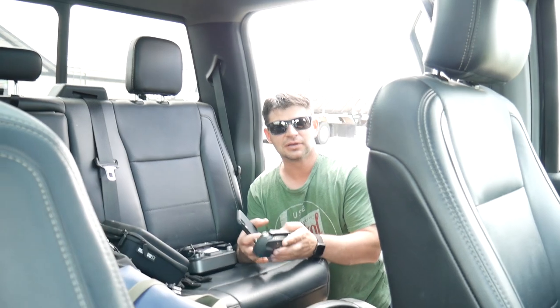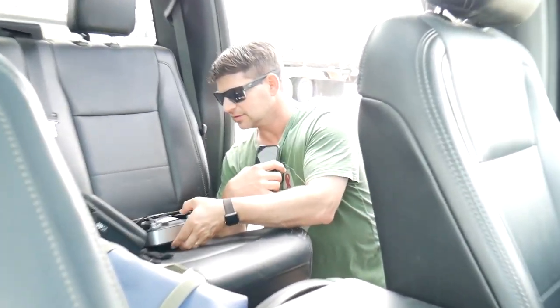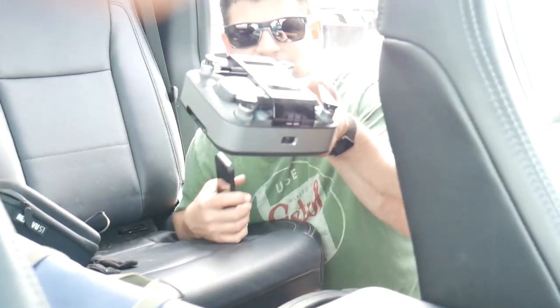Freaking awesome! And the charger is already charged by the remote. Have you guys seen that? Look at this portable charger for the Spark.